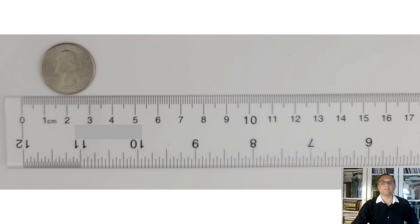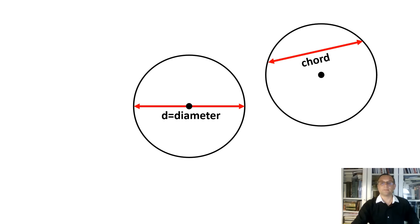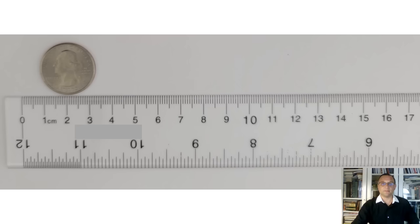Now, let's measure the diameter of a quarter. As you remember, the diameter is a straight line passing from side to side through the center of a circle. A quarter is a circle. Every diameter is a chord, but not every chord is a diameter. Keep this in mind. Note, this quarter is not lined up with zero.